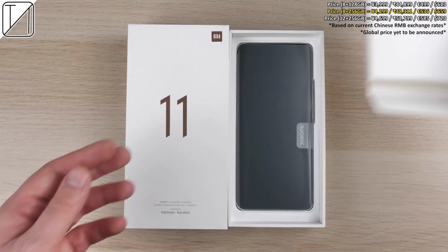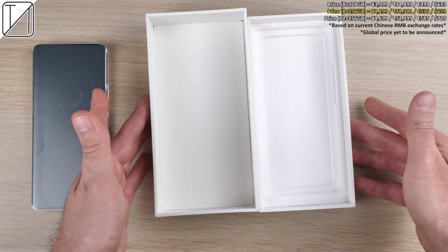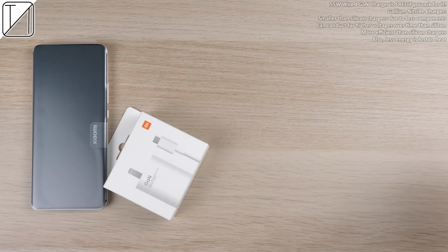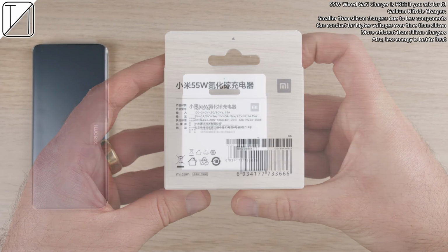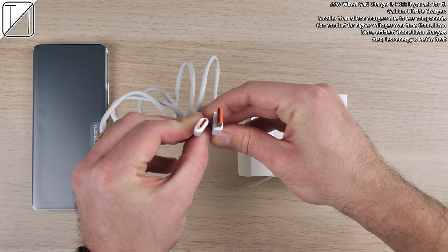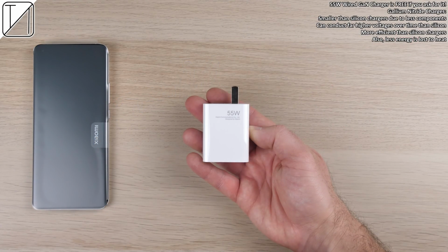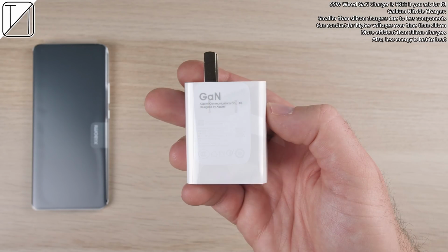Hopefully, we get a silicon case in the box and the device, and that is pretty much it. No charger, no cable, no nothing, even worse than the iPhone 12 series. But we do get given a free gallium nitride charger, and it is 55 watts, which is indeed the capability of the smartphone itself. It is capped at 55 watt wire charging and 50 watt wireless. We get a Type A to Type C port in this little box over here, as well as the block itself, which is significantly smaller. More details on that at the top right hand corner of the screen.